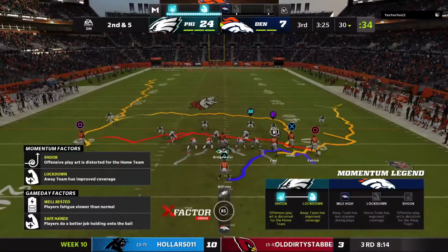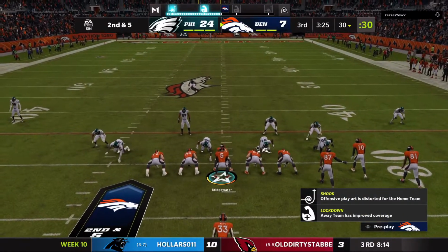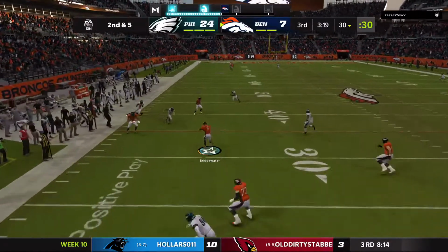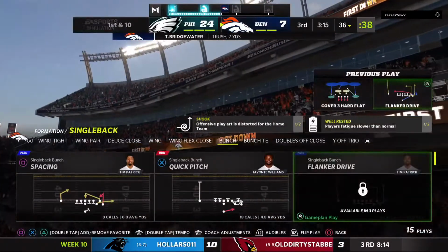A good passing down here, and they send 3 receivers to the right of the formation on second down. Bridgewater to throw it. Being chased out left. And he will slide to a stop. He does have the first down.